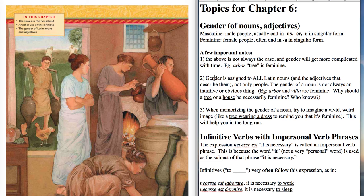Gender is number two. Gender is assigned to all Latin nouns and the adjectives that describe them, and not only to people. The gender of a noun is not always an intuitive or an obvious thing. For example, again, arbor and villa are feminine words. Why exactly the Romans considered a tree and a house to be feminine is mysterious. They had their reasons, but those reasons grew over a long period of time, and they're sort of lost in the annals of time now.